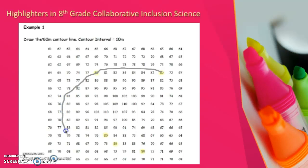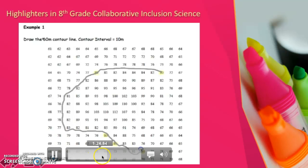The higher numbers staying in, lower numbers staying out, and highlighting those 80s gives them a visual of where that contour line has to continue to go. When they follow it around, you start to see a pattern form.